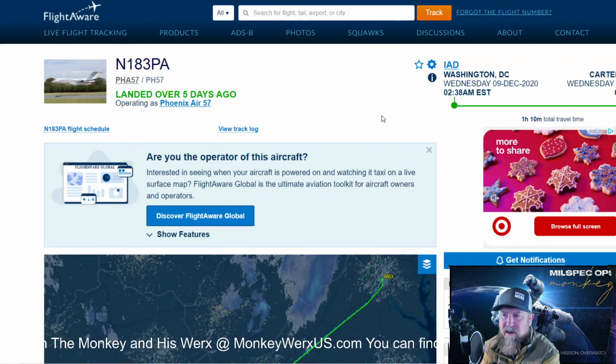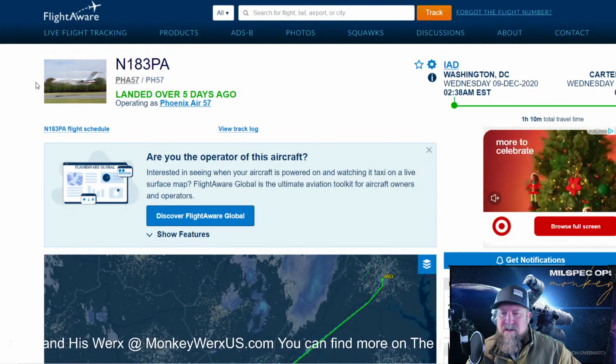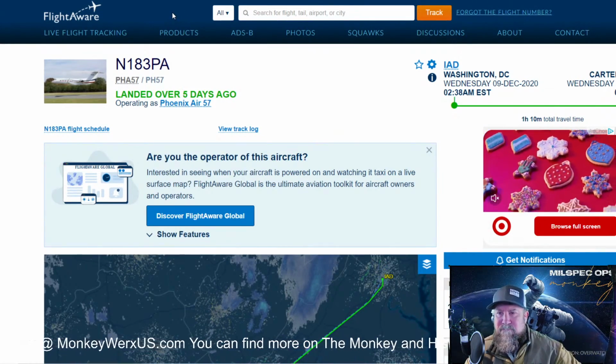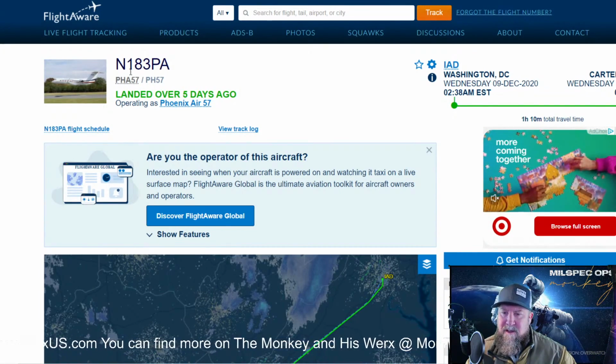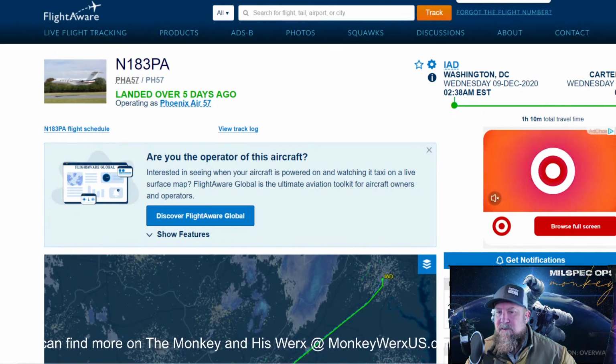So they are probably doing some maintenance checks, and I doubt it's a heavy check, probably a light check, because it seems like these guys utilize the Kalita folks up in Oscoda, Michigan for their heavy maintenance. That's what it looked like in the past. So it looks like they're all working together.